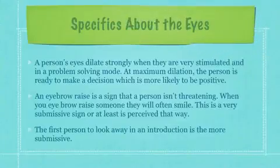A person's eyes dilate strongly when they are very stimulated and in a problem-solving mode. At maximum dilation, the person is ready to make a decision, which is most likely going to be positive. An eyebrow raise is a sign that a person isn't threatening. When you actually raise your eyebrows to somebody, even if they're a complete stranger, they'll often smile. This is a very submissive sign, or at least is perceived that way. Whenever you first meet somebody, the first person to look away is considered to be the most submissive.